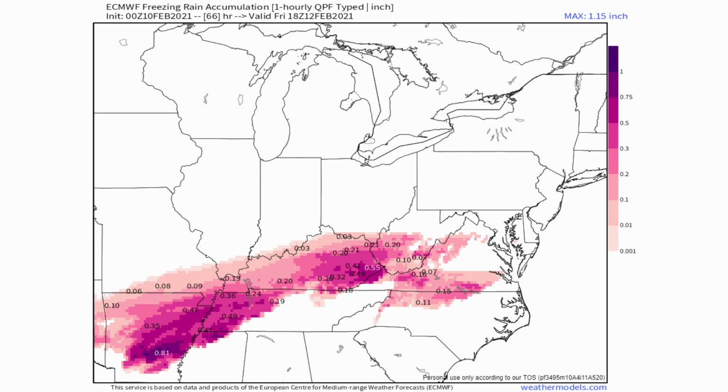Here's the ice forecast from the European model, which we just looked at, and some of these amounts are staggering. And the recent ice storm that we saw was over Oklahoma and Texas, and that's the last ice storm that I remember that had some of these amounts closer to what we're seeing right now. So it's been a couple months since then, and this is definitely going to be your next big storm over the United States in terms of ice.